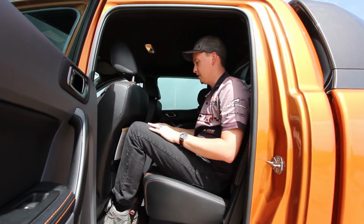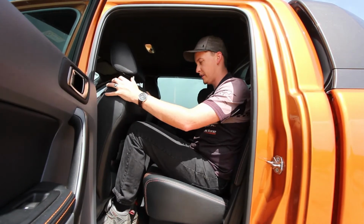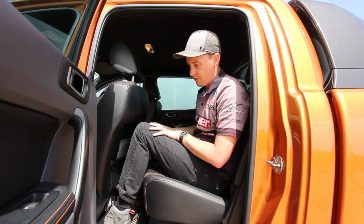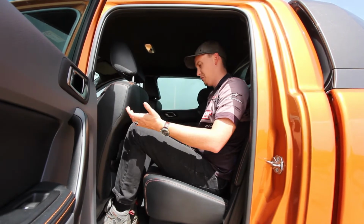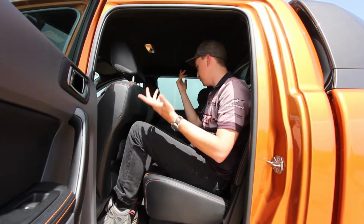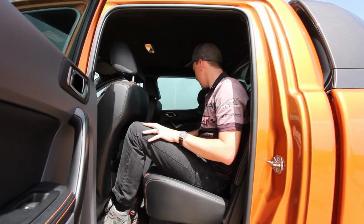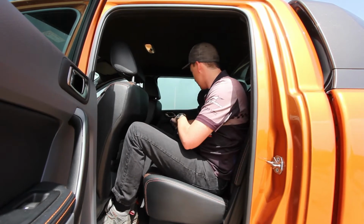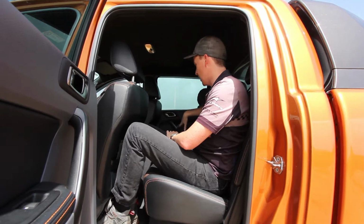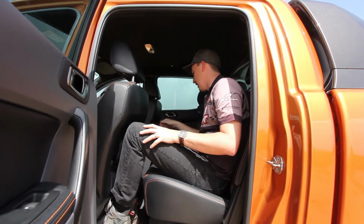So the back of the Wildtrack, you've actually got a fair bit of room here. This is going all the way to the back. I'm 6'2", and my knees are almost touching, but there's plenty of foot room, plenty of headroom. It's a big car, so you're definitely not going to be short of space. There's a baby seat in the back here, so that's going to give you heaps of space. I was driving before, that's my position, so that's plenty of space for that.